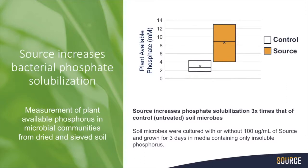Just to talk about the phosphate side of things, we see a similar effect when we look in the lab and in the greenhouse at phosphate solubilization. So what you're looking at here is an experiment where we can measure directly phosphate solubilization in a model microbe. And what we see is significant increases when we add the Source active ingredient. So again, this is providing a boost of phosphorus right at the root zone that the plant would not otherwise be able to access.